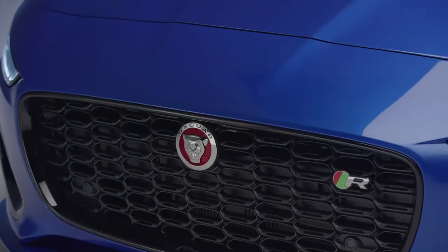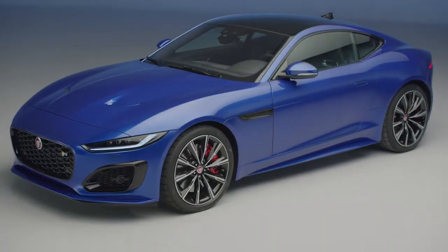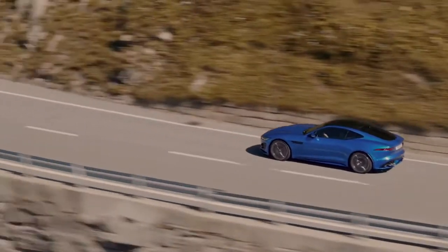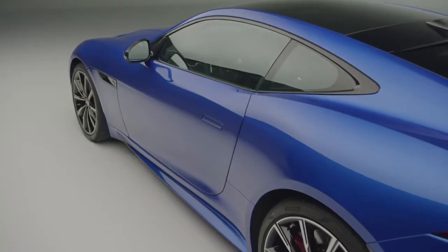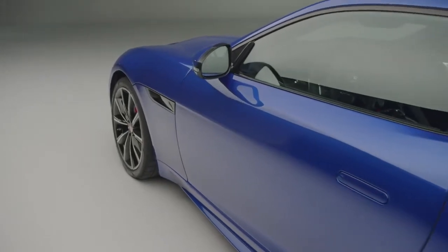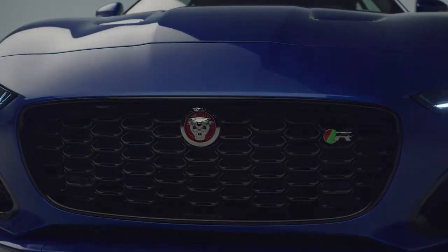When you think about Jaguar, what springs to mind is beautifully designed dynamic sports cars. It all started with the iconic XK120, and 70 years later, the new F-Type continues that tradition of British sporting luxury. The F-Type has always been an elegant car, and when it comes to the new model, the design team have taken an evolutionary approach, giving it a slightly more assertive look.